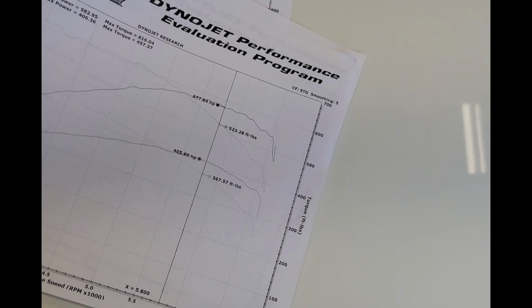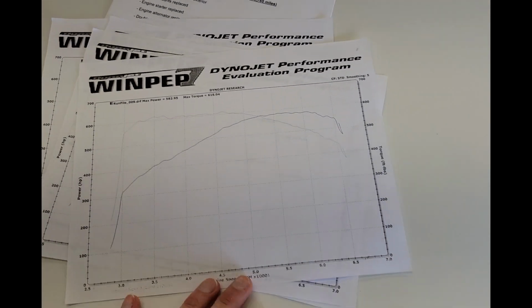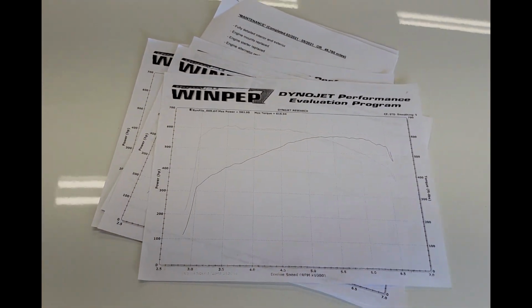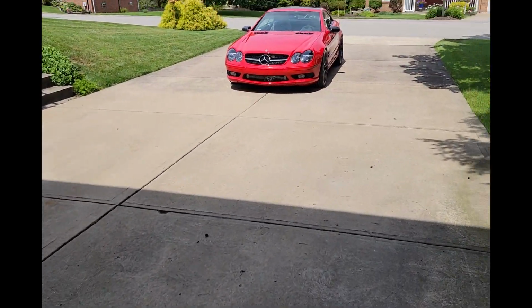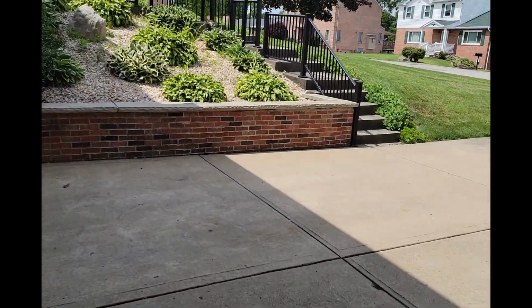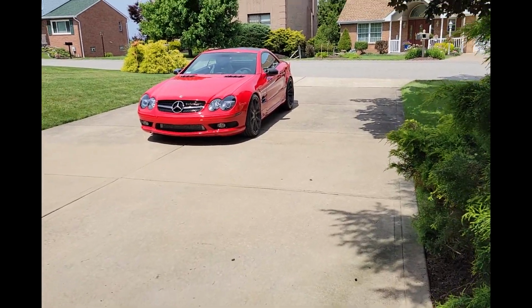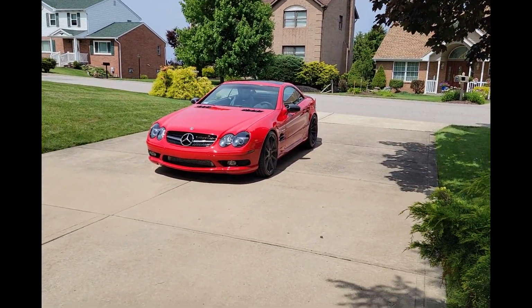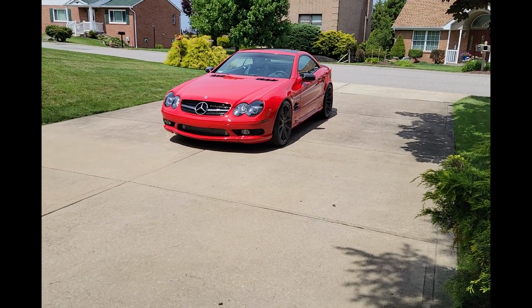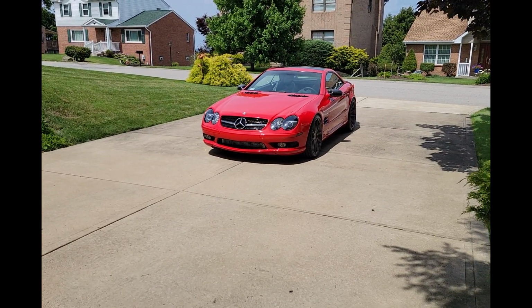And one final note about the power: it's not just about the numbers here. I could show you dynographs all day and tell you how fast and fun it is, but it's more about the way the car actually responds to input. So the throttle mapping for the car was also redone, so it feels different than the stock Mercedes, and that's just talking about when you put your foot on the throttle. This car feels lively, energetic. It feels younger, for lack of better words. Whereas the programming on the stock SL55 feels, to me, a little bit lazy.